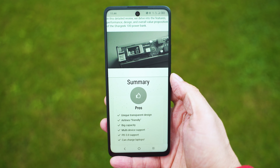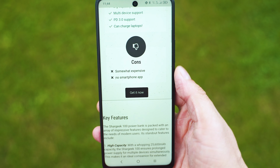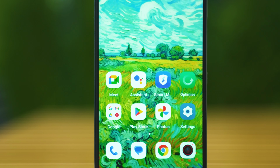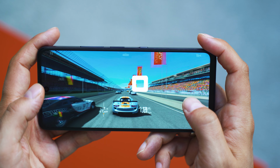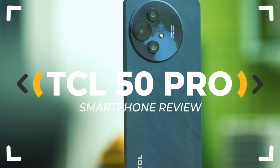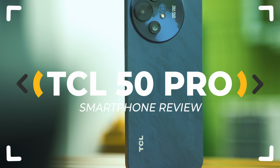Is this a decent Kindle-like smartphone? And is it a good choice for reading outdoors? TCL 50 Pro is the e-ink-like display weirdo that could be quite exciting, or not? Let's inspect.